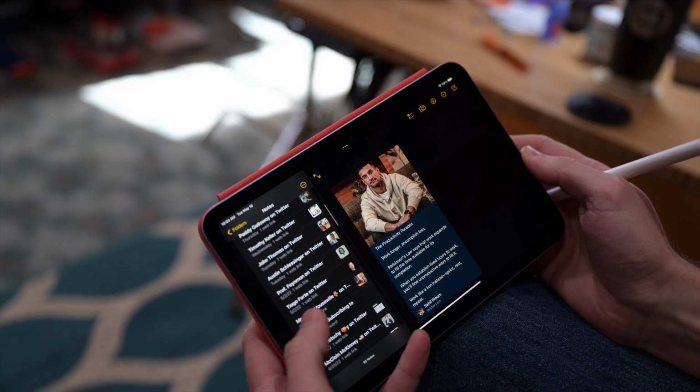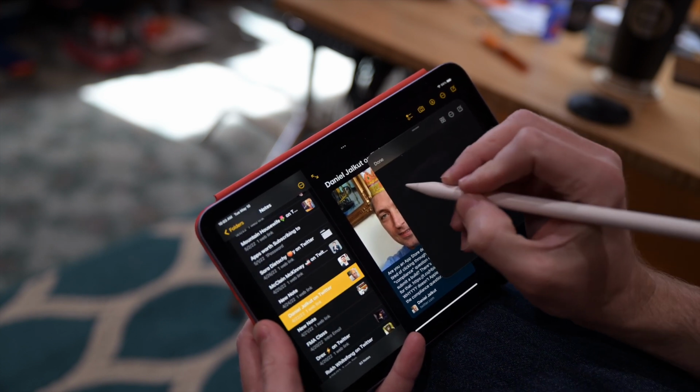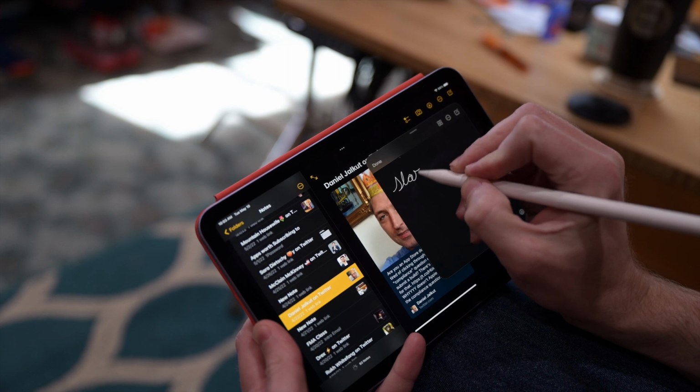A couple of weeks ago, I shared with you how I'm using Apple Notes as my digital inbox for everything that I encounter on my phone, such as through Twitter or all sorts of different places where I want to save stuff to process later. Quick Note will make that process even easier.